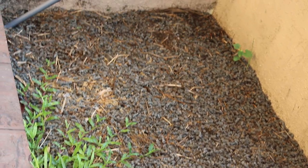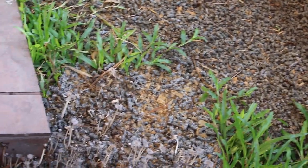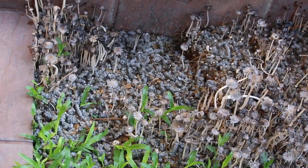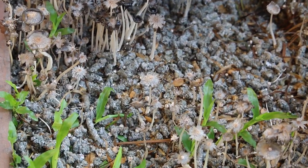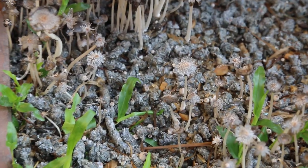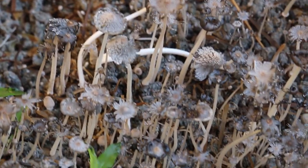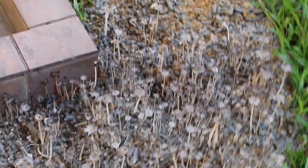hamster litter from a pet shop which I had scattered over this area. Now as you can see, the mushrooms are of one group, very similar, a family flourishing for a few days here in this patch, but not in the other patch. There are no mushrooms.